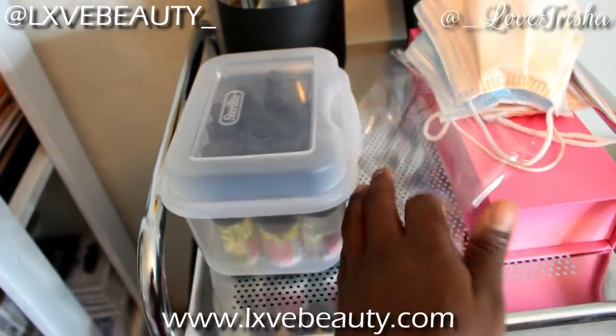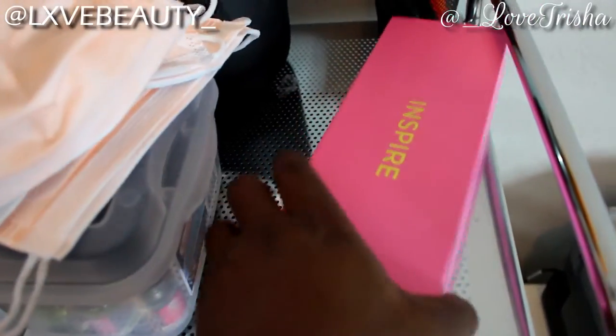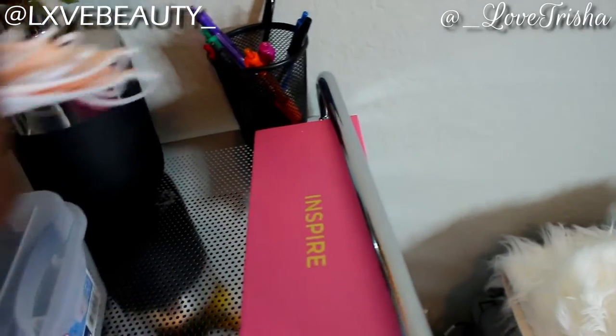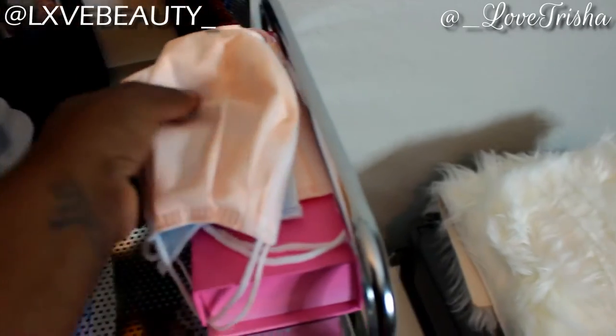I have this little pink box that I actually got from Michaels. I don't have anything in here so far, but I thought it was really cute. It has this cute thing where it says Inspire on it. I thought I could use it to put something in, but so far there's nothing in here. These are just my masks that I use when I'm making my lip glosses. I work in a hospital, so we get new masks every day. When I'm done using one, I bring it here and reuse it when I'm making my lip glosses, just so I'm not breathing all over them.